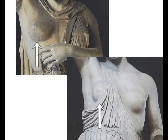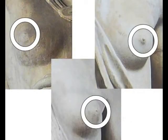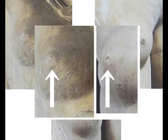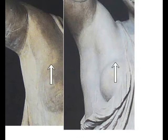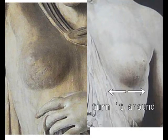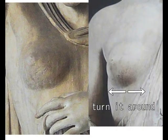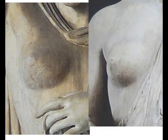Have a look at this beautiful breast. They're the same. The nipple is the same. And here is a small shallow line, and the line is the same, as you see. So just look at them carefully. One of them has been very much polished. The same bust, breast, nipple. Take the original one and turn it around, back to front. Now you can see that they are very similar. They resemble each other very much. No difference.